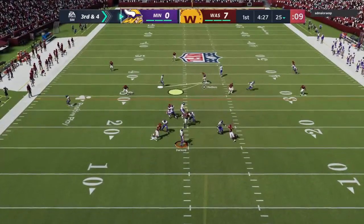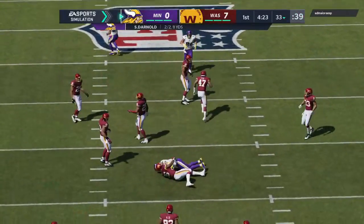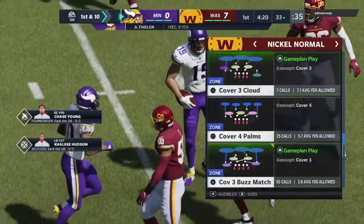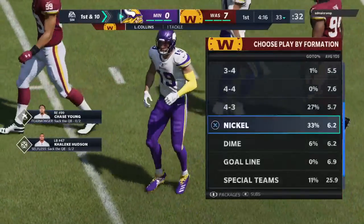From the gun on 3rd down, here's Darnold. Open man is Thielen. It's complete, and he will have a Vikings first down. They needed 4. He doubled that. He wound up getting 8. Thielen with his first catch, and it's a first down.